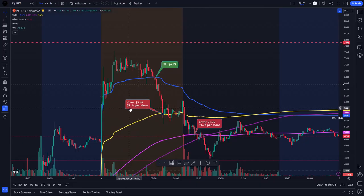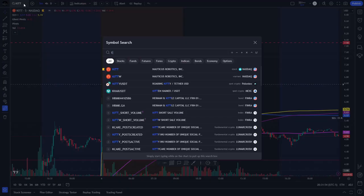But as you can tell, it hit our maximum profits way down here. So this is a very nice win of $1.11 per share, or if you would have gone for the greedy exits, $1.76 per share, which is really nice.